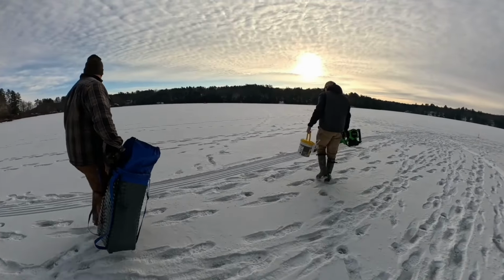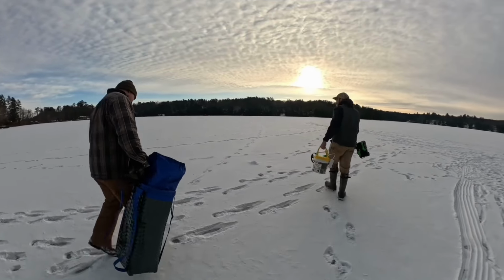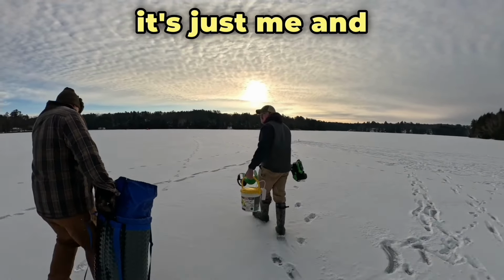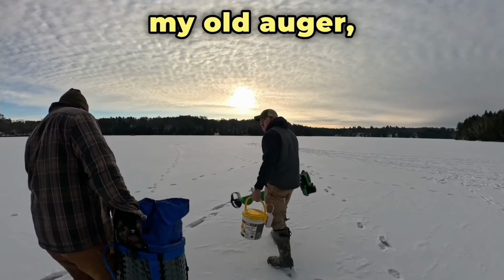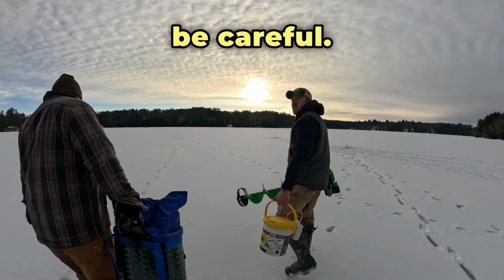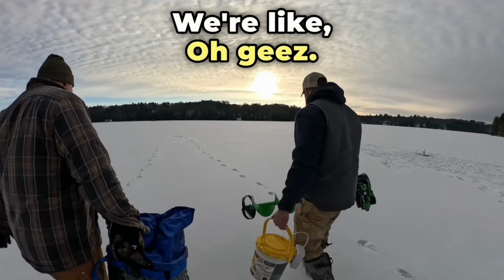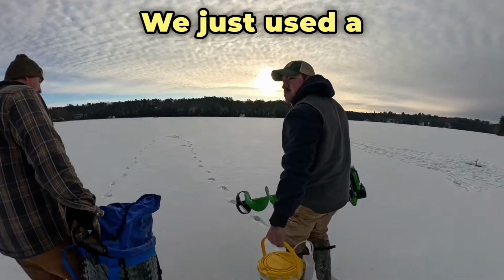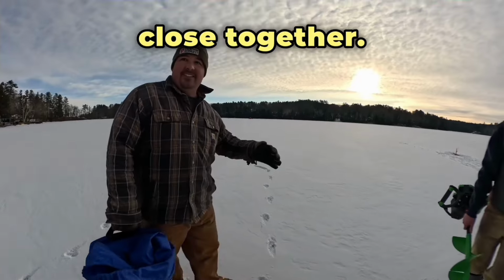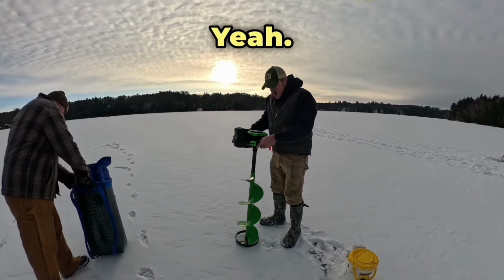It gets a little thinner out here. Yeah. Not like the first time we went, huh? Oh man, that was sketchy, dude. Brent, we came out and we beat Paul here. And it's just me and Ben. I got my auger in my hand, my old auger, probably freaking 40 pounds. And we're walking around the cove and he's like, hey guys, be careful. We're like, what? Oh, that was just wide open water a couple days ago. We're like, oh geez. We didn't even use an auger, we just used a chisel. Yeah, and just chip holes. Well, when we were out here, we couldn't stand close together. Yeah. Oh. We had to spread out.